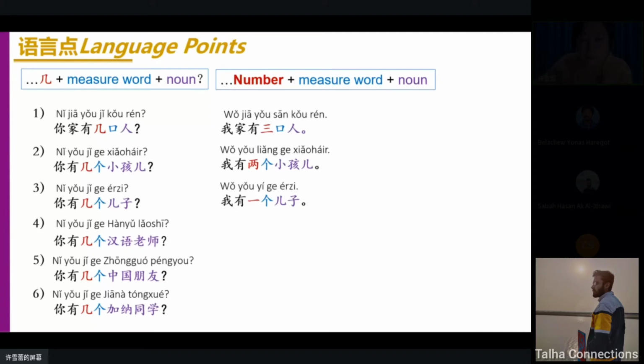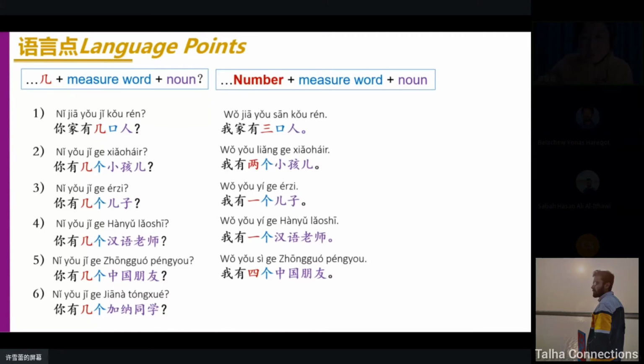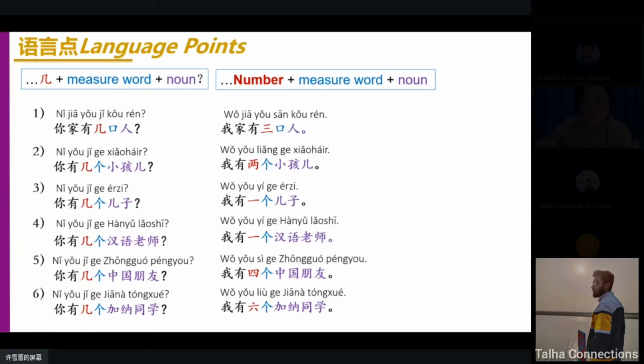你有几个儿子? 我有一个儿子. I have 1 son. 你有几个汉语老师? 我有一个汉语老师。你有几个中国朋友？我有4个中国朋友。So follow this pattern: number, measure word, and a noun. 你有几个加纳同学？我有6个加纳同学。I have 6 classmates from Ghana. But when you do not have, you just say 我没有中国朋友，我没有加纳同学。Or if you do not know the answer, you simply say 我不知道，不知道 means don't know.